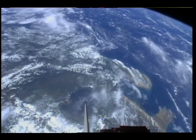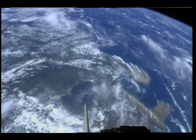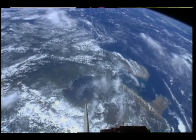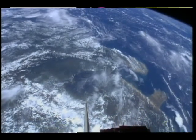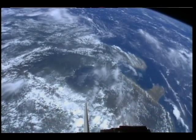This is Mission Control, Houston. As Endeavour is sailing just over the western coast of the South American continent at an altitude of about 216 nautical miles, we are receiving live television from the payload bay cameras on board Endeavour.